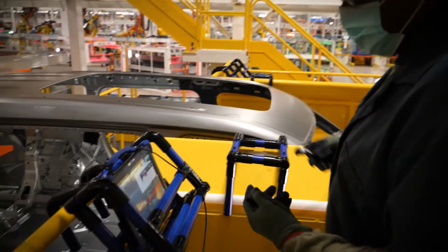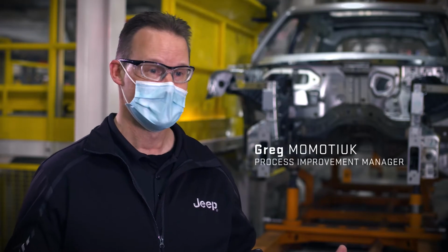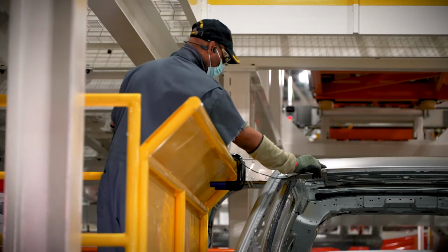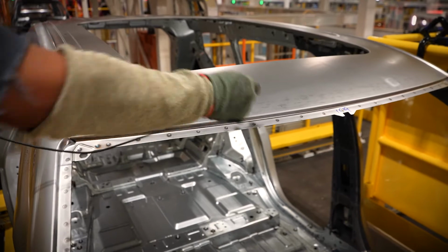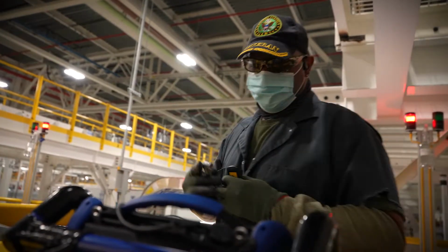This is one of our 10 inspection stations we do for our weld integrity for the body shop. As we weld in the different processes throughout the plant here, we have these stations set up. Our operators are using ultrasonic weld inspection equipment. It's very similar to what you'd use at a doctor to get your shoulder ultrasound. So the ultrasonic inspection is verifying the integrity of the weld. We want to make sure the welds are holding.